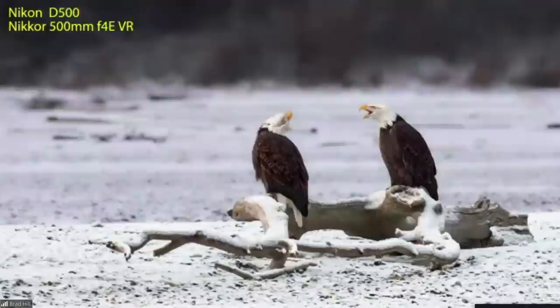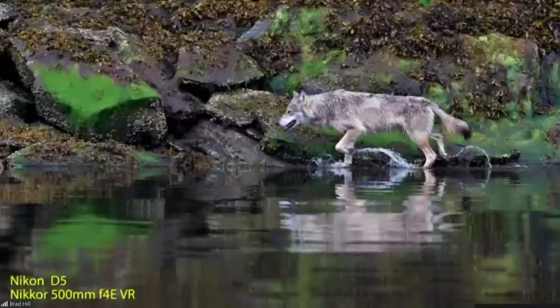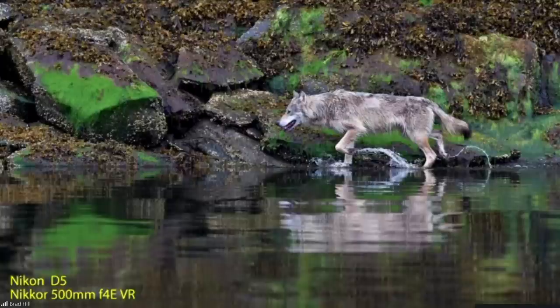Just another example. Now this one was fun. This is in the Khutzeymateen Grizzly Sanctuary, and obviously not a grizzly. But in this particular situation, it would be hard for anyone to look at this and say, oh, there's a gray wolf in the middle of the prairies, right? It's clearly a coastal scene, and that's what you're trying to convey in a shot like this.